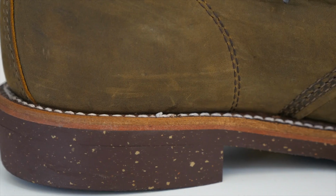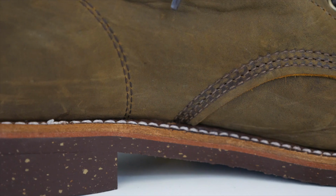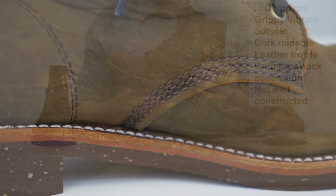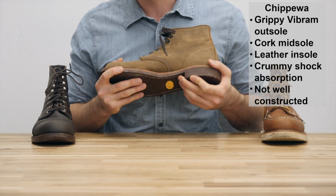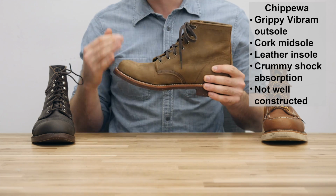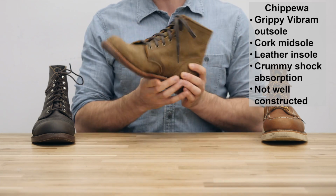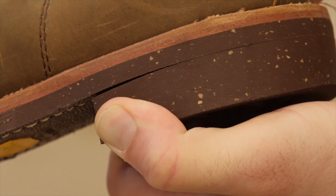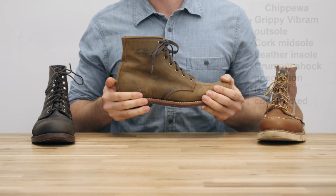But I gotta say, compared to Thorogood, neither the Redwing nor the Chippewa have the best arch support, really. Of the three, the Chippewa has probably the worst arch support, and also the worst shock absorption as well. It feels a lot like walking around on wood. That sort of reminded me that it is not the most expensive Goodyear welted boot out there. Finally, my biggest complaint with this sole is that the heel started to detach after just a week of wear. So it's not all that durable, and that's definitely a big downside for this shoe.